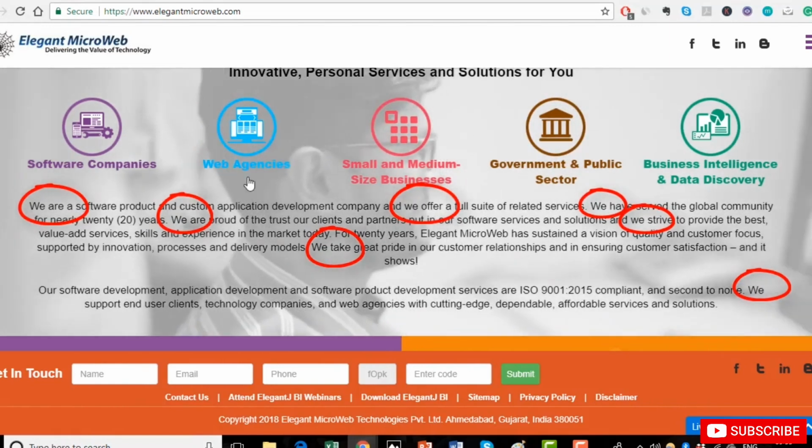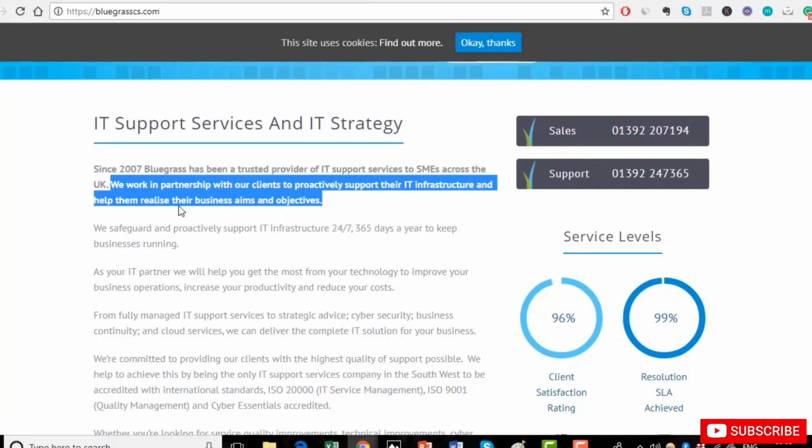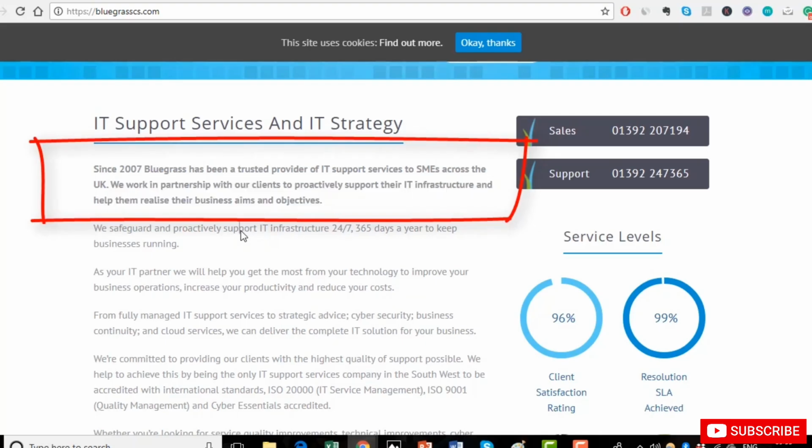So let me show you how I would correct that on a different website. Now, these guys, they offer IT support. And I'm just going to highlight this sentence here and we're going to rewrite this. So it says, currently, we work in partnership with our clients to proactively support their IT infrastructure and help them realise their business aims and objectives. Now, it doesn't sound like they're talking to me as a potential customer.